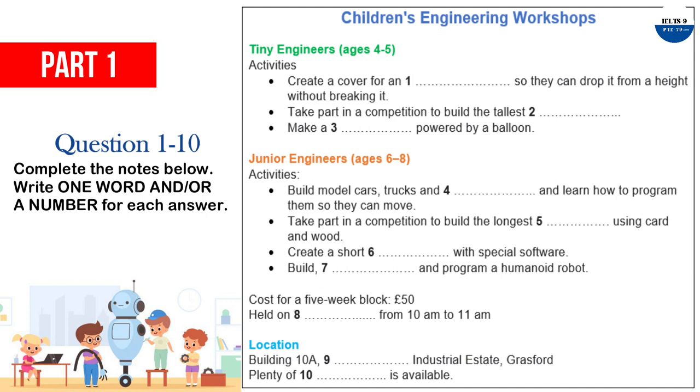What sorts of activities do they do? All sorts. For example, they work together to design a special cover that goes round an egg, so that when it's inside, they can drop it from a height and it doesn't break. Well, sometimes it does break, but that's part of the fun. Right. And Lydia loves building things. Is there any opportunity for her to do that?